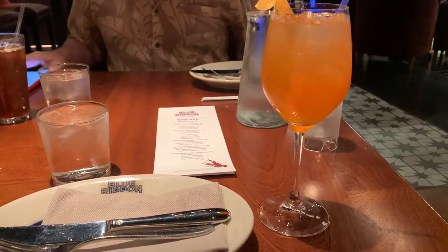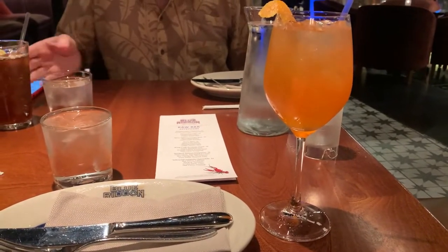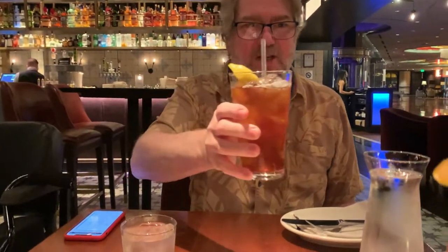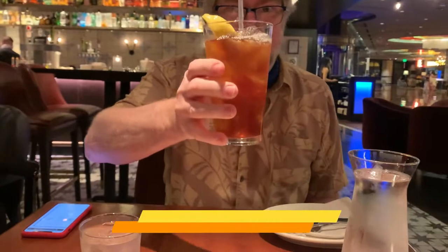Okay, so our drinks arrived. I ordered a Soho Spritz, which is a low-proof cocktail. And Fred got some iced tea. Iced tea. So, cheers, baby.